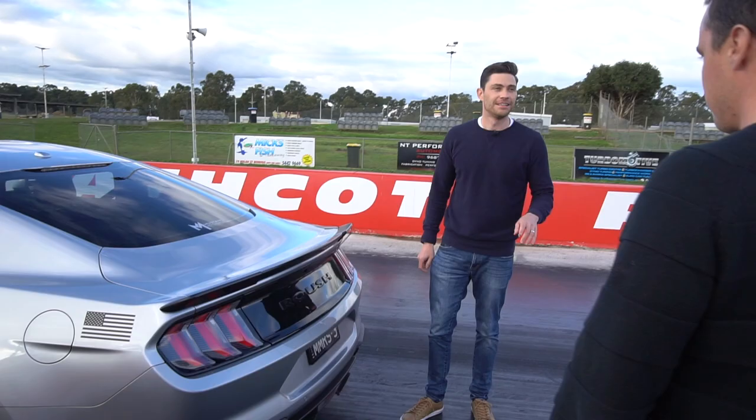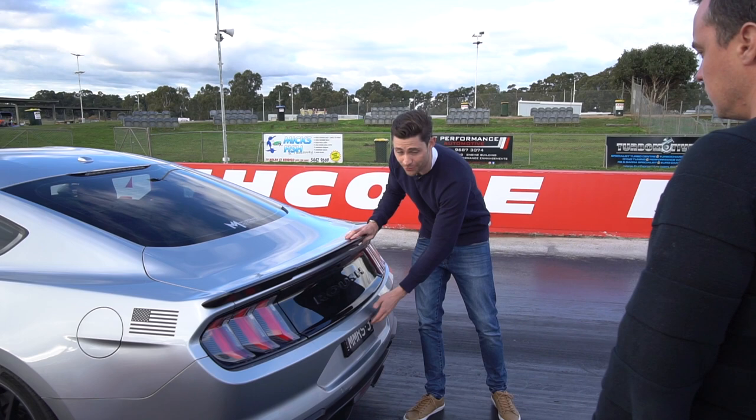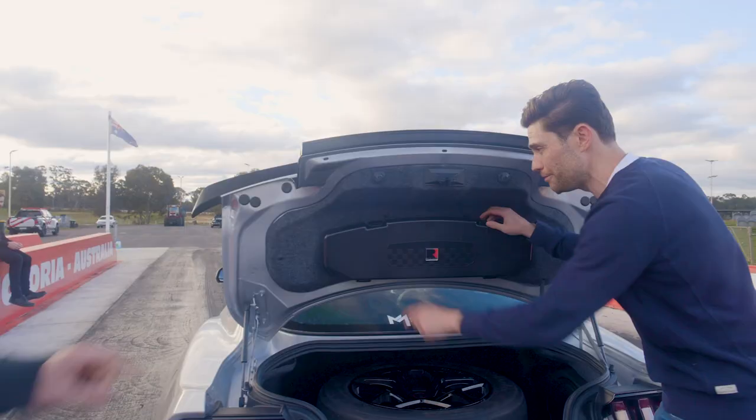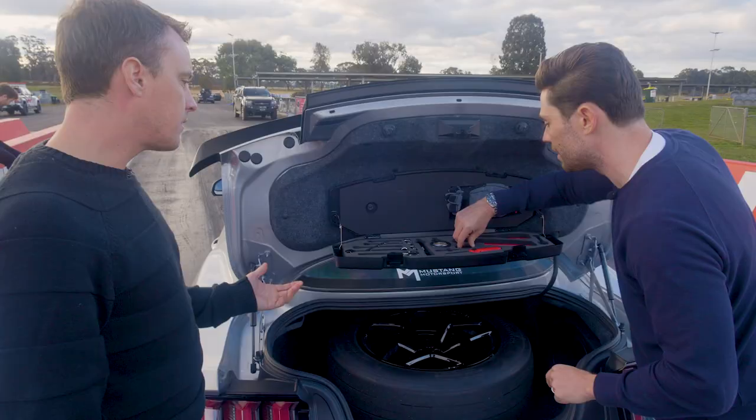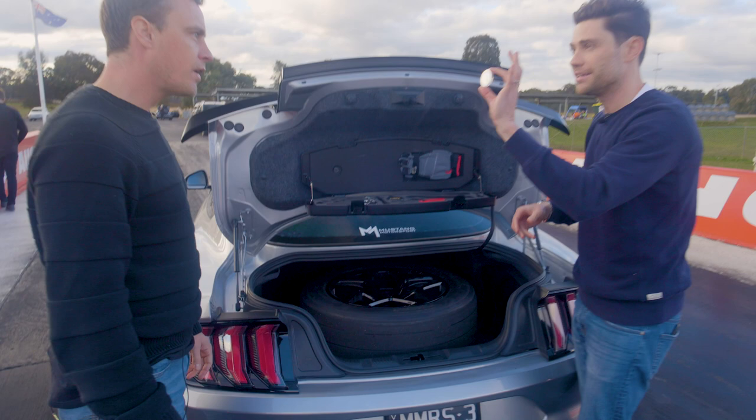Dan, before we begin, this car comes with one really cool little extra in the boot. A Mickey Thompson radial slick. That is cool, but not what I'm talking about. This little toolbox with Roush written on the tools is really cool. And it also includes this, which is a coin to flip to choose which lane you want to go in. You're kidding.